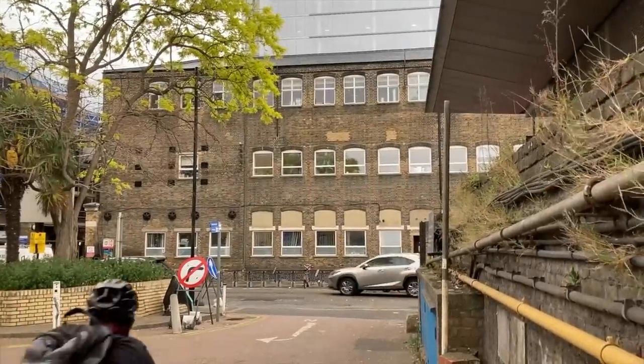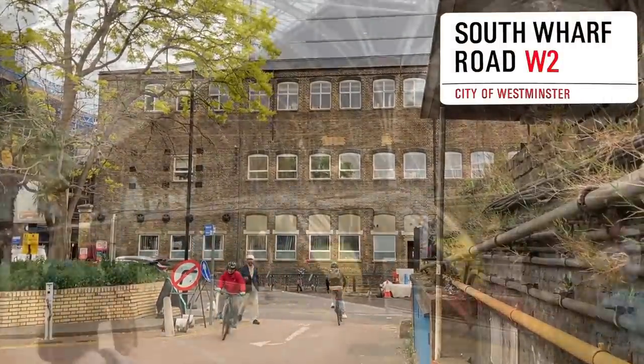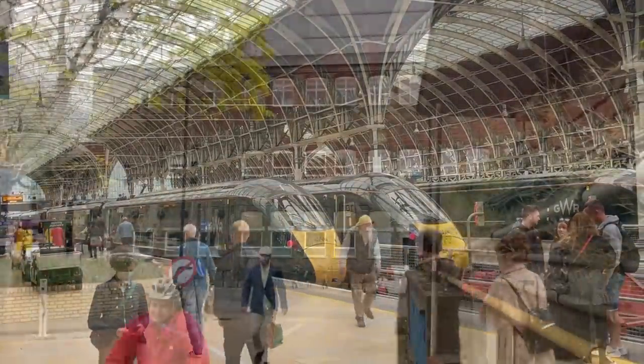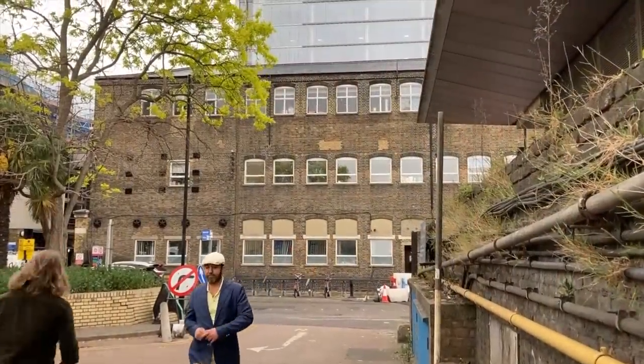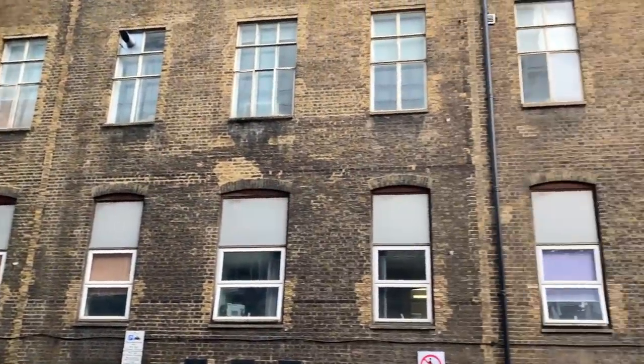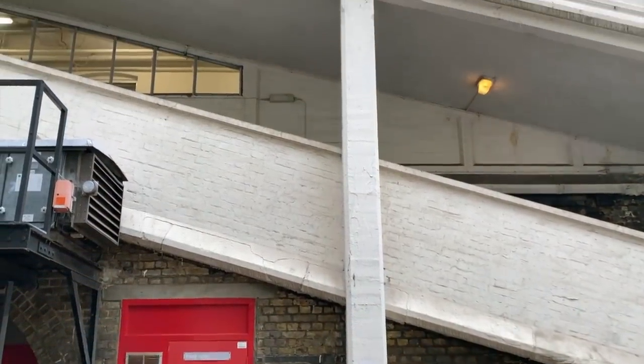Personally, my favourite piece of old horse-related architecture is located on South Wharf Road, next to Paddington Station. Once known as the Mint Stables, these buildings now form the Mint Wing, which is part of St Mary's Hospital. And if you venture into the courtyard, you'll see these distinctive ramps, which I'll get to in a bit.